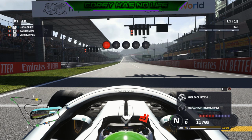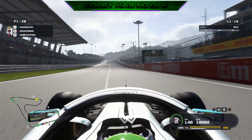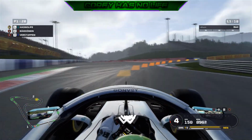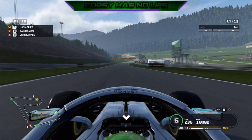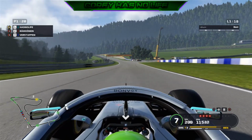So now we're going to go to the 5 red lights. The revs are rising, the adrenaline's pumping, the heart's thumping, and we are off and away for the Austrian Grand Prix. We immediately go over to the right to cover from Kimi Räikkönen, and Kimi just takes it and stays in behind us, battling away with Max Verstappen there for P2, but it looks like he's got the advantage at the moment.